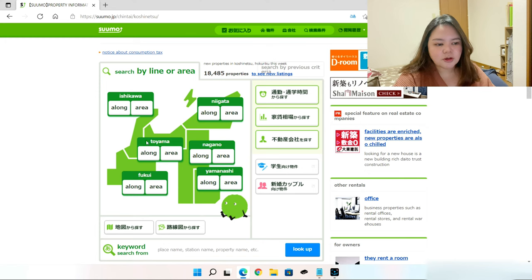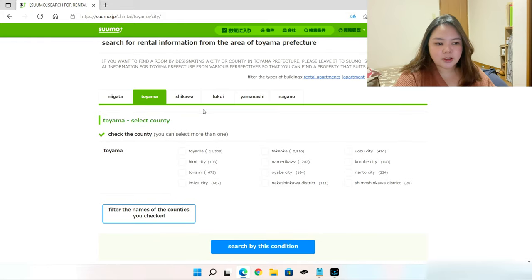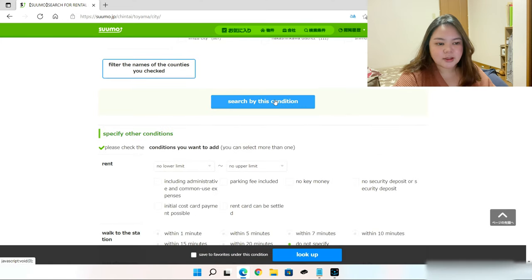So let's say you're moving into Toyama. There are many foreigners living in Toyama because Toyama is an industrial prefecture. There are so many companies in Toyama. Also, Toyama prefecture is known as one of the prefectures of the rich. The locals of Toyama are known for having money. So let's click the area for this one. When you click the area, it will show you the different areas in that prefecture, the cities in that prefecture. So let's say you're moving to Toyama City. You just click Toyama City and then search by this condition.